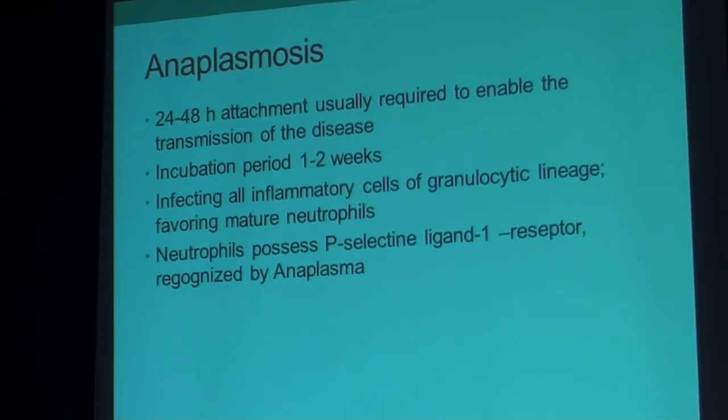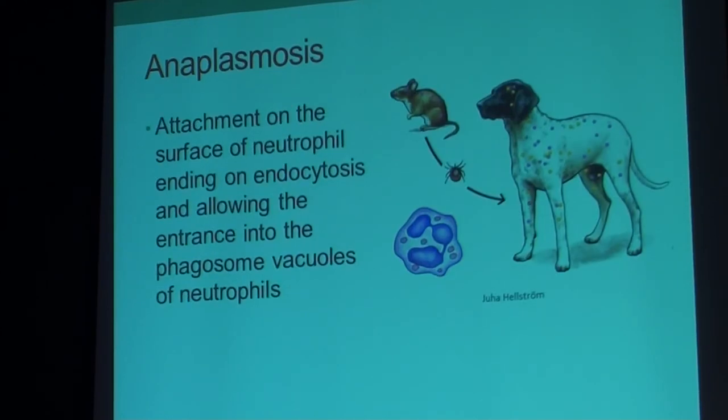Of the granulocytes, and so they recognize their favorite cell in the body system. So they will attach on the receptor, and then the neutrophil will sort of eat the bacteria, and that allows them to enter those phagosome vacuoles in neutrophils. And of course, the immune system idea is really that now I will kill the anaplasma within the neutrophils, but that doesn't happen in real life. So actually these are multiplying within the neutrophilic granulocytes.